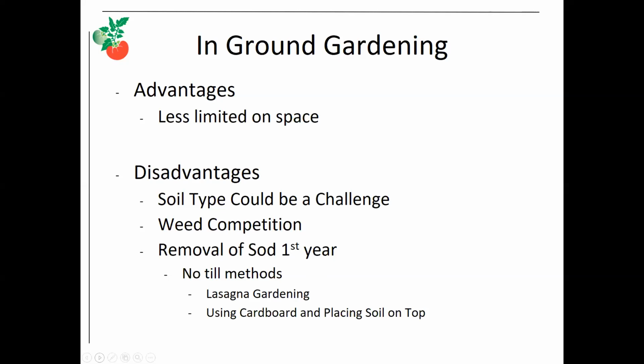There are some no-till methods like lasagna gardening, where you would start the season before you want to build a vegetable garden. You would pick an area, lay down cardboard or newspaper, and then start layering kind of like a compost pile on top of that. So different things like lawn clippings, compost, things from your household waste, like kitchen scraps. You would layer that all on top of the area that you want to garden next year, and you would start that in the fall. Then the next season you really don't have to do any tilling.